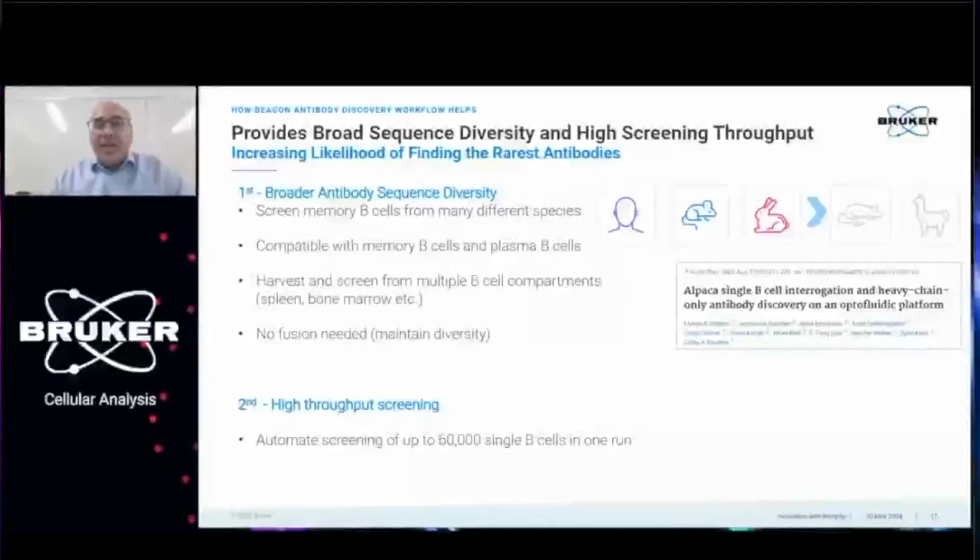First, it broadens antibody sequence diversity to increase the chance of finding a high-value antibody. Our world-class reagents allow screening from many species, including human, mice, and rabbit, as well as many B cell types, both memory B cells and plasma B cells, from multiple B cell sources directly, without using sequence diversity from highly homologous fusions.